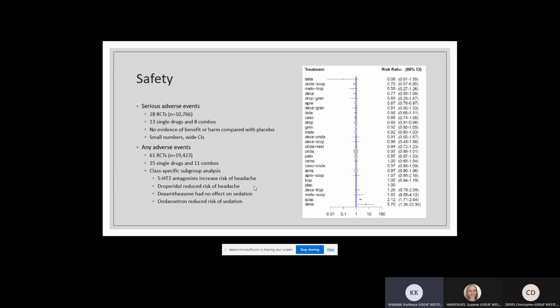There were some things that came out where they did some subgroup analyses to look at class-specific adverse events, and I think they do give some relative risks in the paper, but given all the caveats around the quality of the data, I think the numbers are probably not particularly helpful or important, but it is reassuring that they find the sorts of things we'd expect. So they managed to demonstrate a significant association between 5-HT3 antagonists and headache, and they managed to show an increase in extrapyramidal side effects with dopamine receptor antagonists. Those sorts of things, which we would expect from our knowledge of the pharmacology, do come out in the literature, but with big caveats around them.